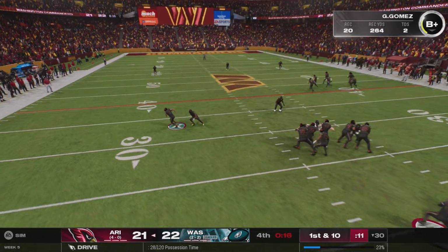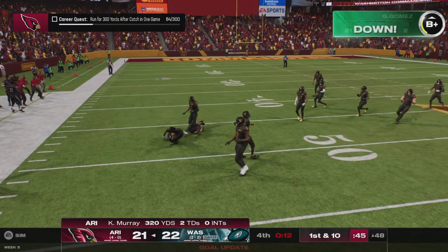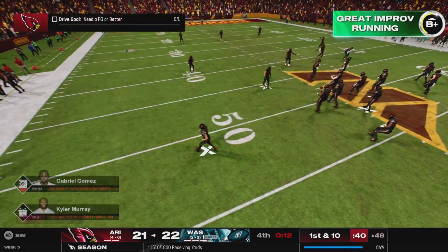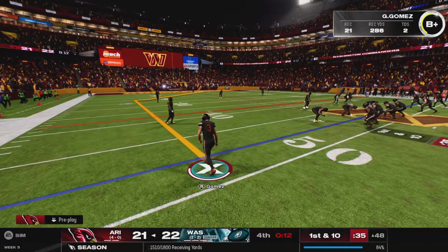To throw is Murray. He finds his man, complete. It's Gomez. The Cardinals going to use the first of their timeouts as they'll stop the clock with 12 seconds to go in the football game.